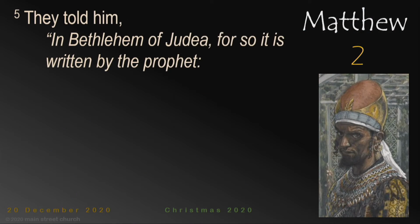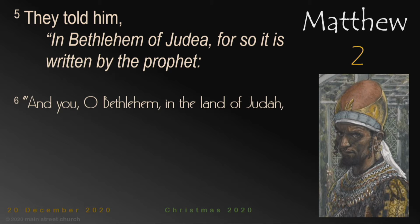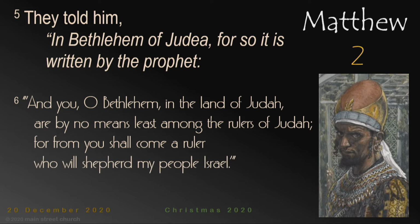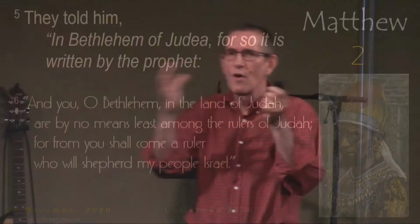So they told him, well, he's going to be born in Bethlehem of Judea, for so it's written by the prophet. So they quote the Old Testament for him. And it says back there, and you, O Bethlehem, in the land of Judah, are by no means least among the rulers of Judah, and from you shall come a ruler who will shepherd my people Israel. It's kind of a loose translation. It's more of a conglomeration of a handful of verses from different places.